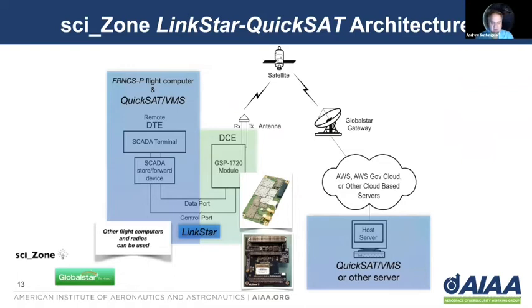On the left we have the world of the satellite radio. In this case, we have the flight computer and the QuickSat vehicle management system, which is our flight management system and vehicle health monitoring for the satellite. That communicates to the LinkStar radio itself, which is the DCE, the GSP 1720. Now, there's actually two radios in our workshop demo today.